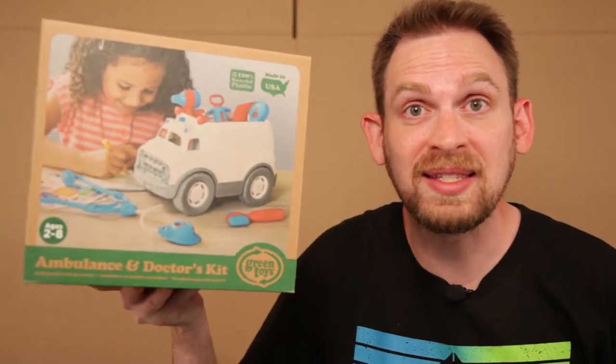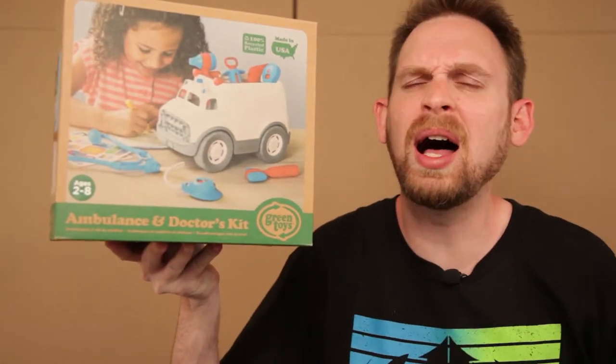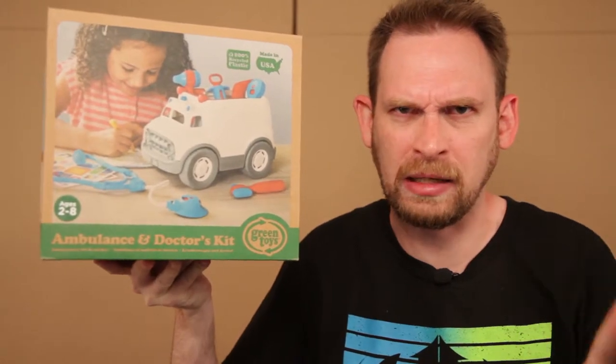On this episode of ScottVsBox, I open up the ambulance and doctor's kit sent to me by Green Toys. Well, I'll get to it in a little bit, but first I gotta play with the medical insurance kit.